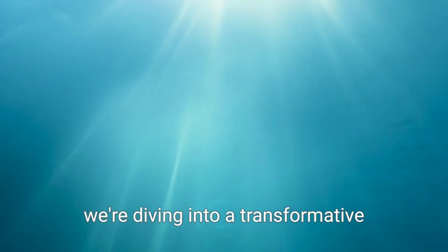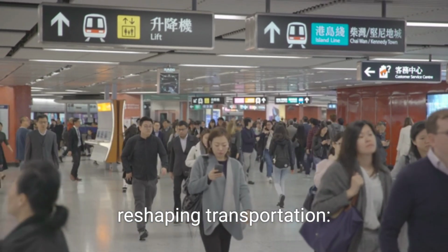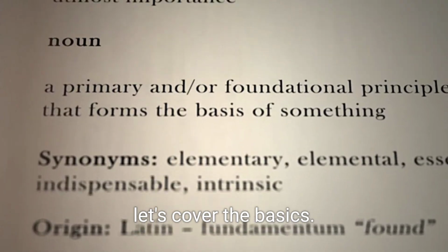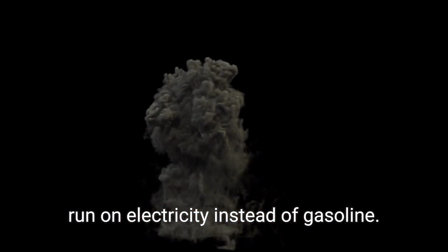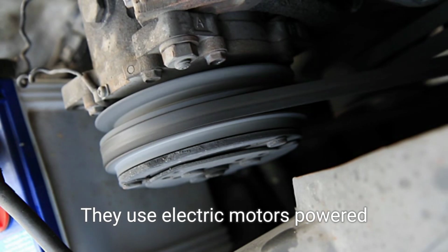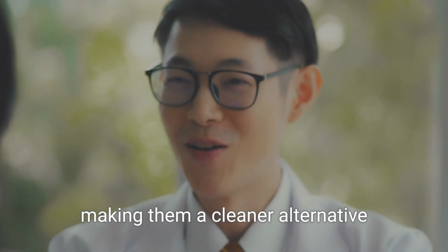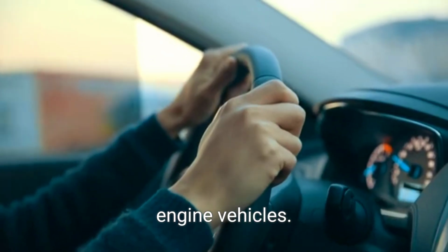We're diving into a transformative technology that's reshaping transportation. Electric vehicles. First, let's cover the basics. Electric vehicles, or EVs, run on electricity instead of gasoline. They use electric motors powered by rechargeable batteries, making them a cleaner alternative to traditional combustion engine vehicles.